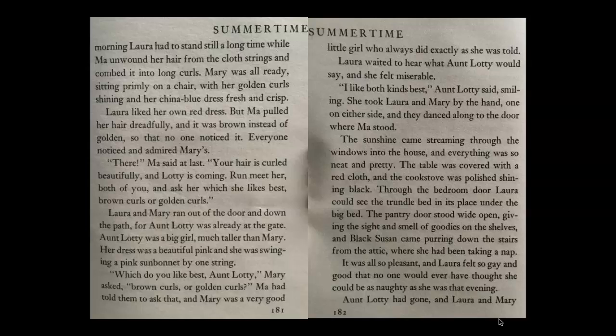Brown curls or golden curls? Ma had told them to ask that, and Mary was a very good little girl who always did exactly as she was told. Laura waited to hear what Aunt Lottie would say, and she felt miserable. "I like both kinds best," Aunt Lottie said, smiling. She took Laura and Mary by the hand, one on either side, and they danced along to the door where Ma stood.